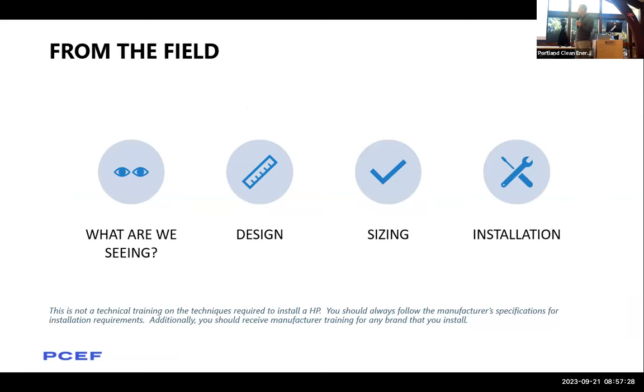I also want to point out, this is not a technical training. We're not here to show you specifically what to do. Refer to your manufacturer's installation guidelines on that. Also, manufacturers do offer training for all of their equipment. So if you haven't taken advantage of that, make sure you're getting that training from them so you know the proper way to install the particular brand and equipment that you're working with.